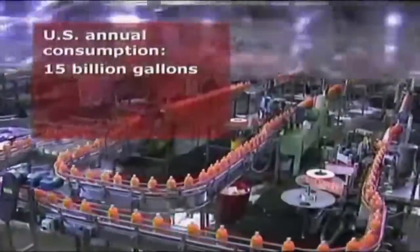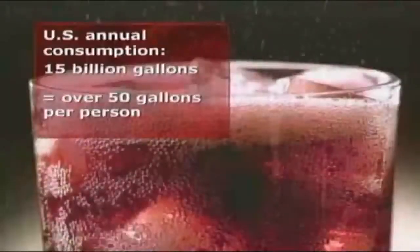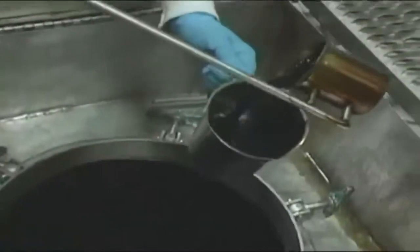Each year, Americans consume a whopping 15 billion gallons of carbonated soft drinks. That's more than 50 gallons per person per year. While production processes can vary greatly with each soda manufacturer, all carbonated soft drinks begin life as a syrup. Today, we're making Dr. Pepper.